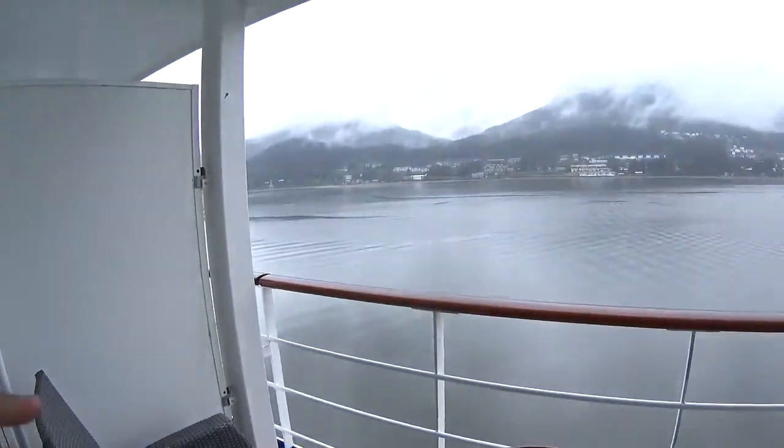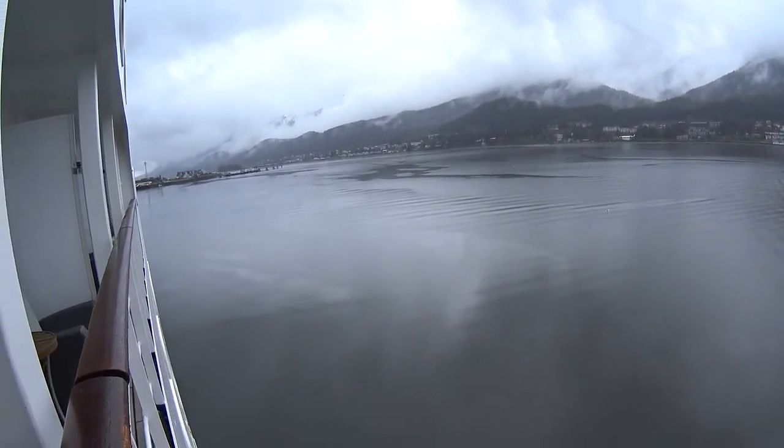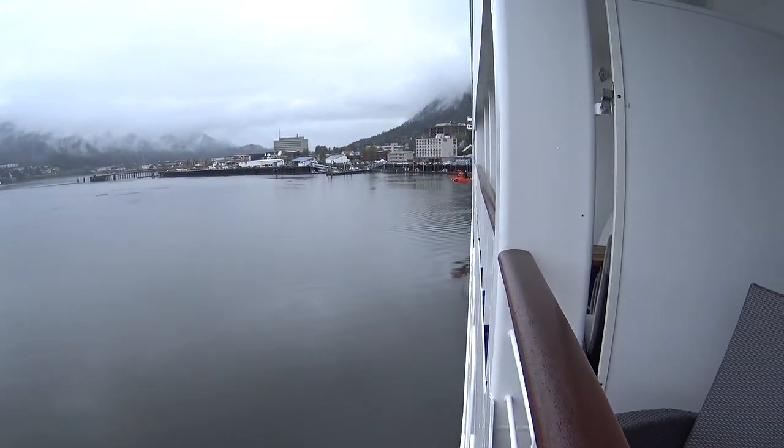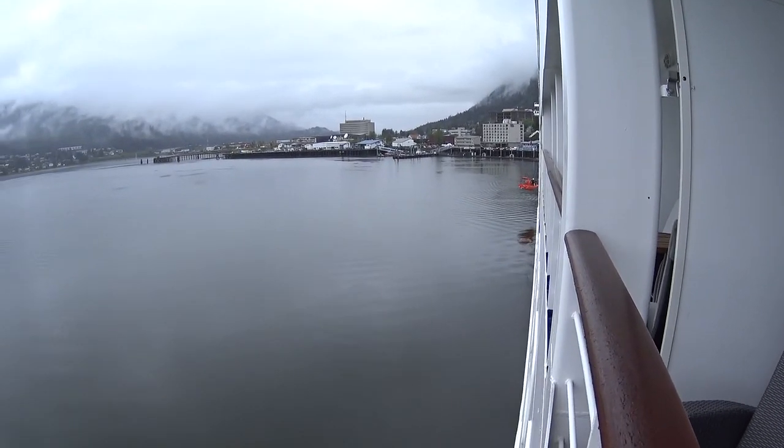They announced a code Oscar, which I looked up real quick on Google, and that means man overboard. And they said port side. This is the port side. Maybe they're just running a drill because nobody's in the water, but they're lowering the boat. They're lowering that boat pretty fast.